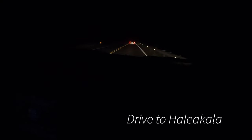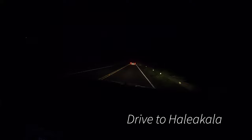Finally got to the base of the mountain. It's nice and pitch black out. But we have a buddy in front of us, so that makes us feel better. It is 4 in the morning. And we're about, what, less than an hour away? We're 56 minutes away. Sunrise is scheduled for 6 a.m., probably 6, 6:30. It's nothing but darkness.